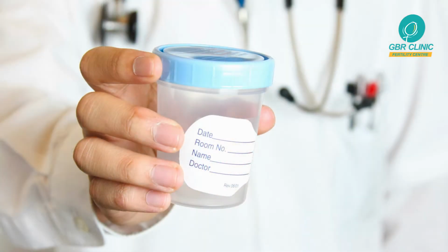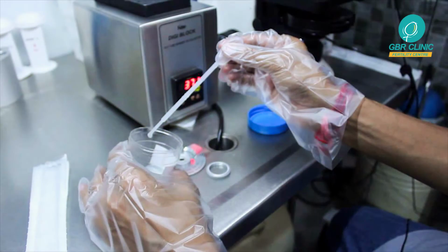And some men, like what are the basic parameters we are looking at. If you are doing the semen test for the first time, you have to come prepared with 2 to 3 days of abstinence. You should not take any antibiotics. There should not be any fever, cold or any illness in the recent past. And if you come prepared, you should understand how you have to collect, and it should be collected in a wide mouth container. You should not spill, and you should collect all the sperm together and then hand it over within 30 to 45 minutes.